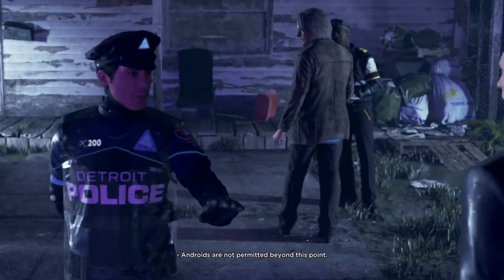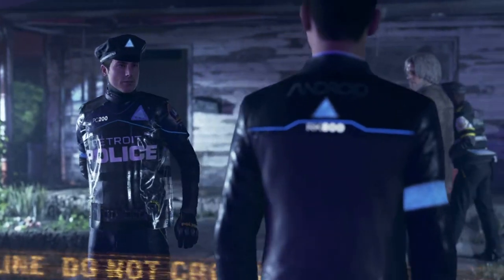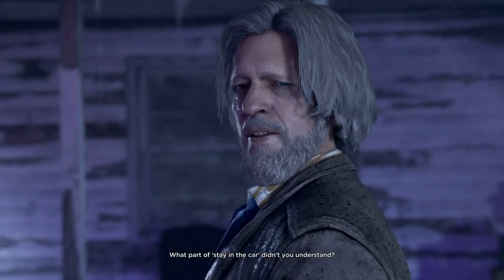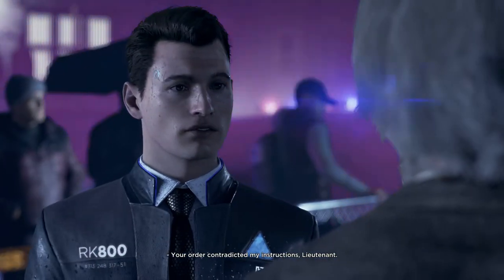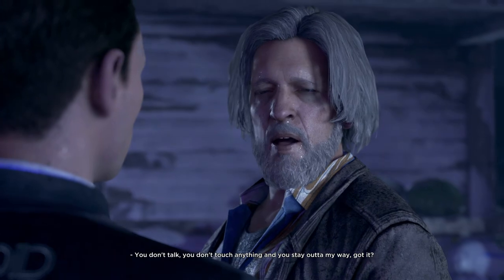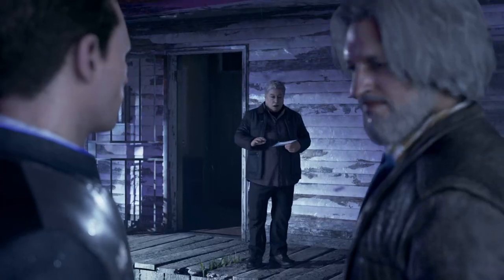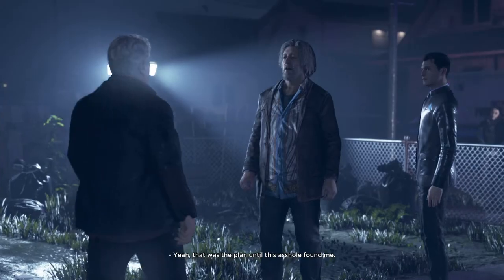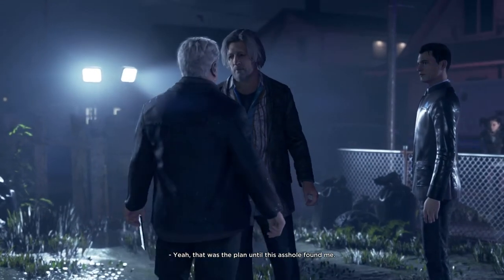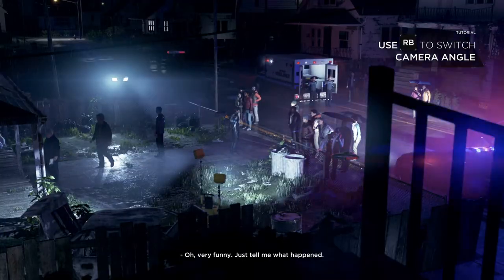Androids are not permitted beyond this point. It's with me. Alright. Yep, we can go in now. You were staying in the car, didn't you understand? Your order contradicted my instructions, Lieutenant. Exactly. You don't talk, you don't touch anything, and you stay out of my way. Got it? Got it. Evening, Hank. We were starting to think you weren't going to show. Yeah, that was the plan till this asshole found me. So, you got yourself an android, huh? Oh, very funny. Just tell me what happened.